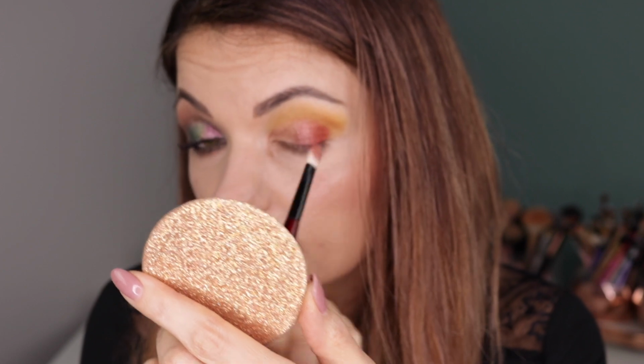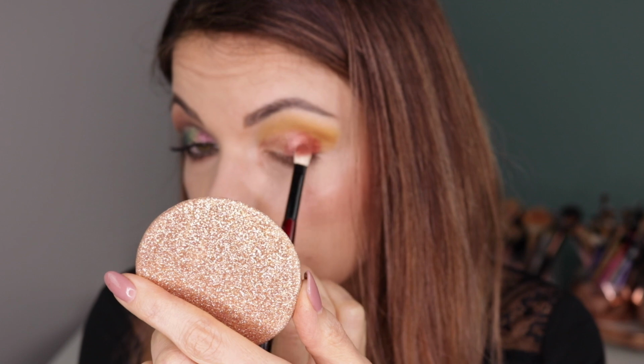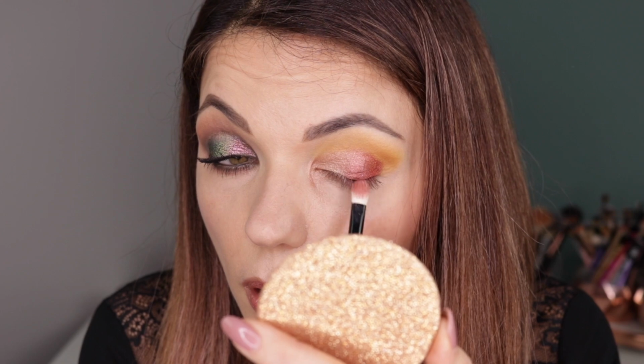Yep, very pretty. So now I'm just going to flip that over to that previous shade and blend that edge a little bit. I feel like I need a little bit more intensity of that middle shade. Okay, that's really pretty. Talk about fiery.